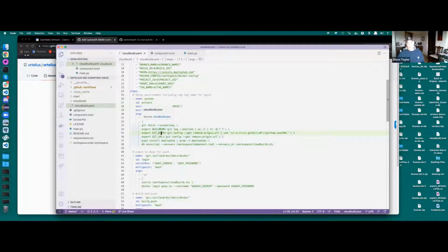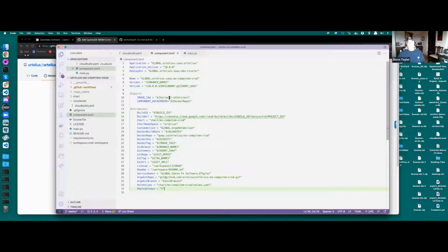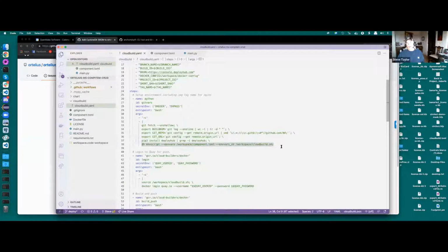Next, we're going to derive the repo name and the repo URL. One of the weird things with Google Cloud Build is they don't give you that in a nice URL or an environment variable. So we're going to derive that as part of our process. Next, we're going to install the command line, the CLI. And finally, we're going to take this information plus what's in this TOML file, grab that information, and create that shell script.